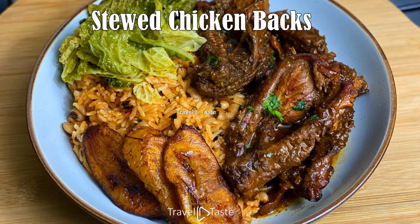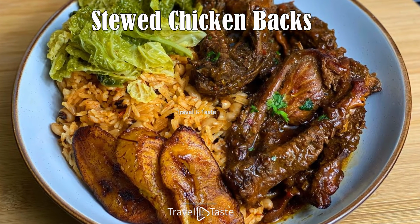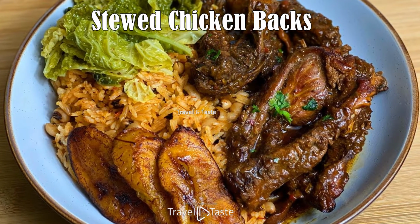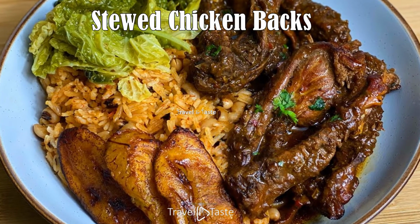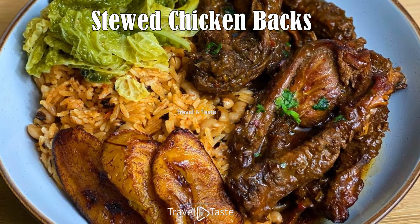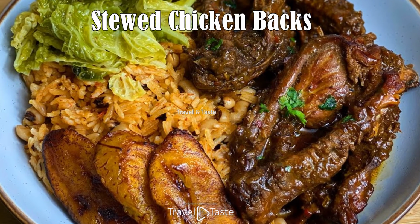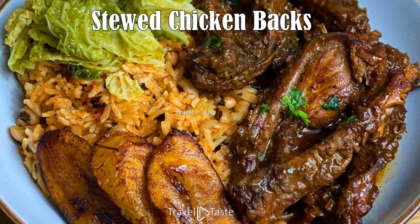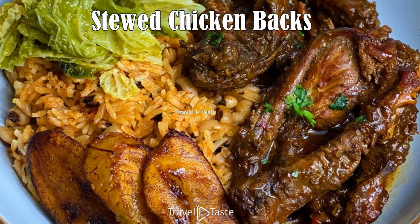Stewed chicken backs. This is an all-time favorite on the island. Chicken backs are one of the most affordable parts of the chicken and are commonly stewed in a rich, heavily flavored sauce with fresh local seasoning and served with rice and peas or ground provisions. Most people who enjoy this meal say that their favorite part is crushing the bones and savoring the rich flavors they have soaked up.